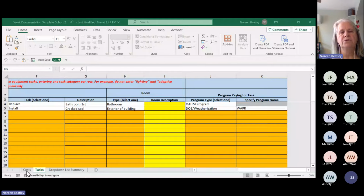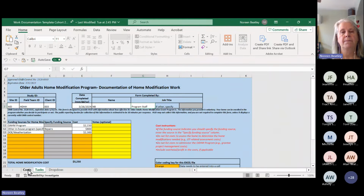Okay, so this is the work documentation form. There are 2 tabs that you're going to work in. The first tab is the cost tab, and I just opened one that I'd already done. So you're going to put in your site ID, your field team ID, your client. You're going to put the date that you completed it and the name.